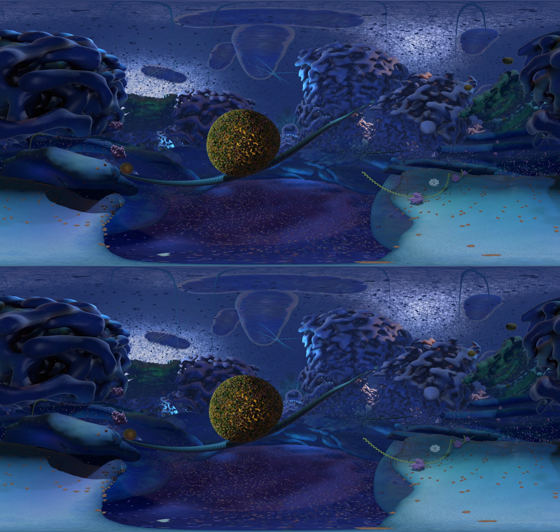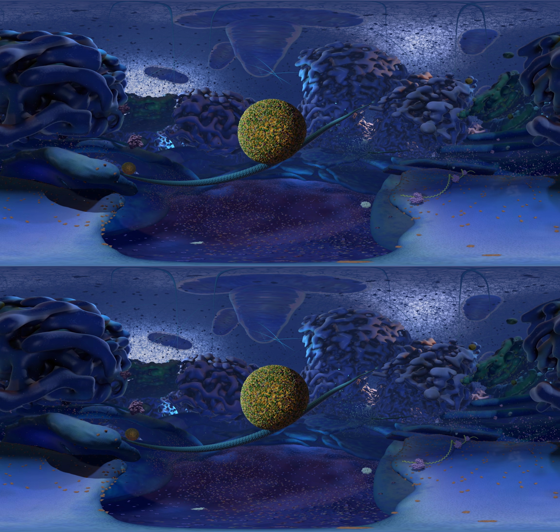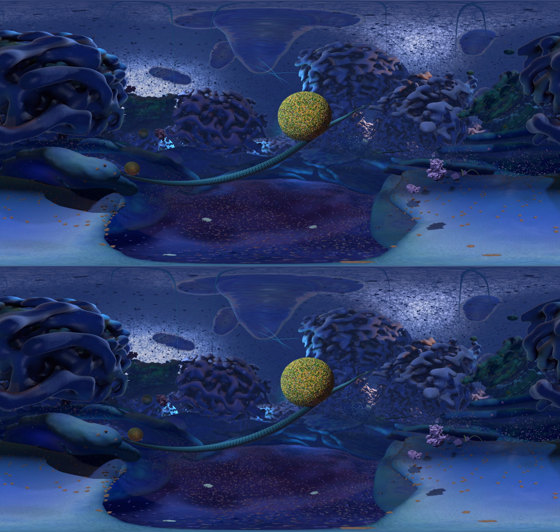Now, look for an organelle that's green and next to the endoplasmic reticulum. This is called the Golgi Apparatus. Is there more than one Golgi apparatus in the cell? See if you can find others.